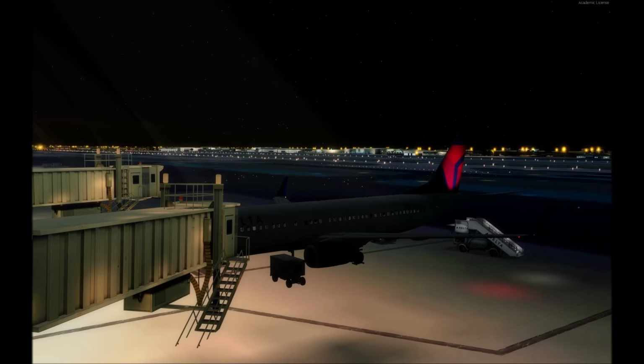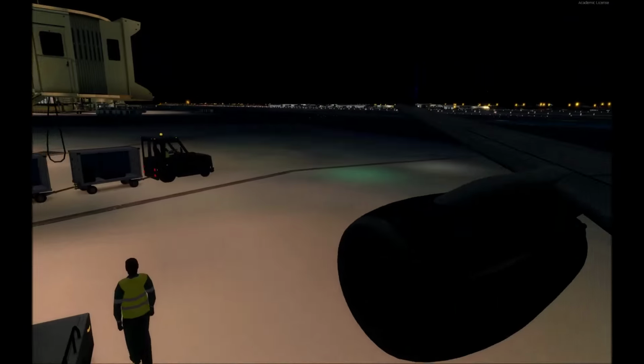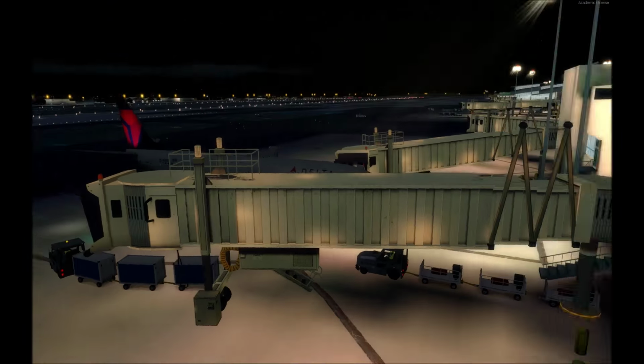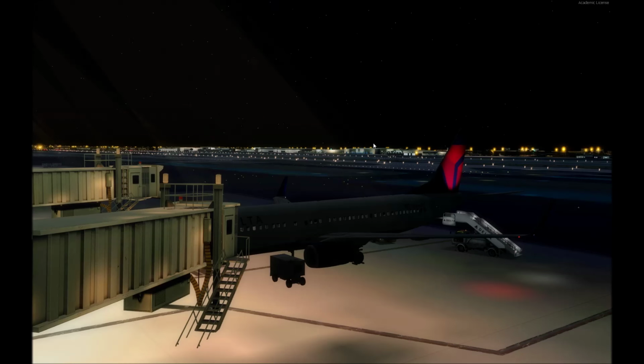So, what angle looks the best? There's too many angles to try. We'll go with that one. Anyway, that's the flight. Done. Completed. Phoenix to Los Angeles with some VATSIM.